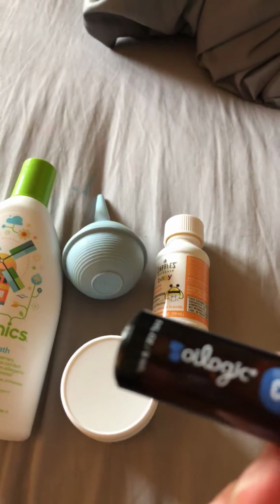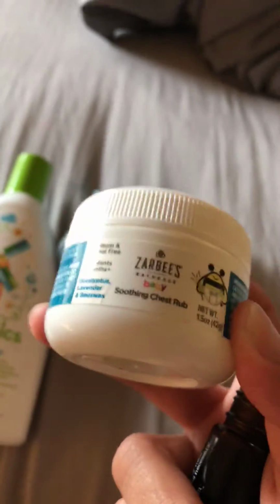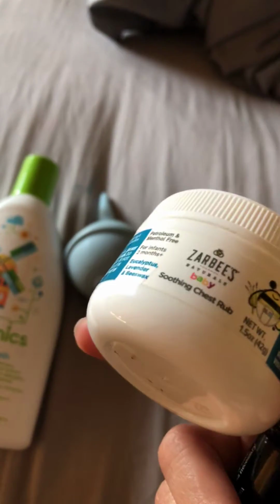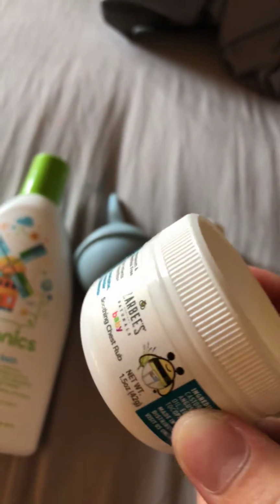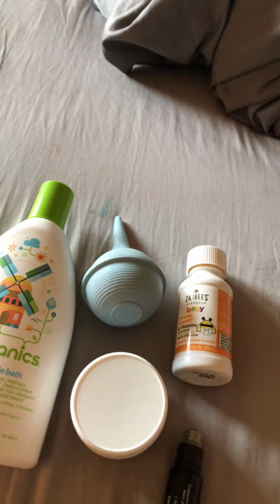But like I said, this works very well if your baby is 6 months and older. If your baby is 2 months and up, then this works great. This is the only product actually that I found for babies 2 months and up. So that's why I use this. Sorry, don't mind the cat.